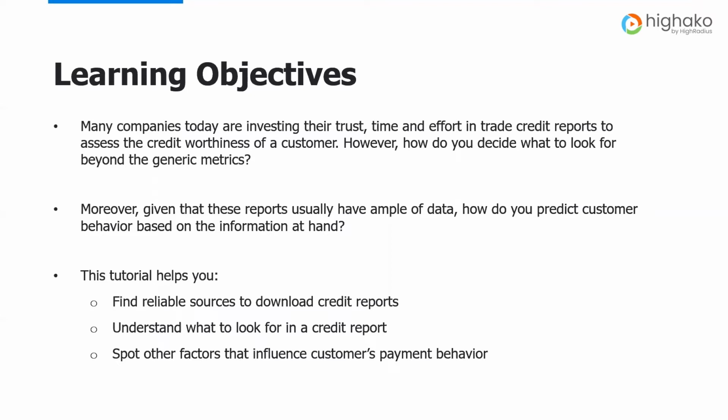There's more than just meets the eye as you try to interpret what the various reports are communicating to you, to anticipate what the customer's payment behavior or ability to continue to pay might be.